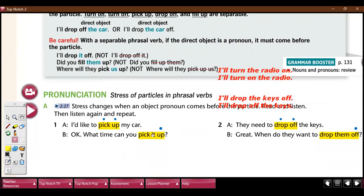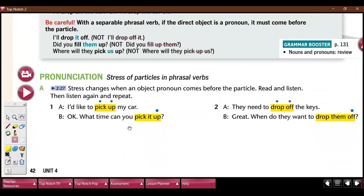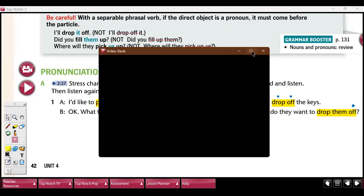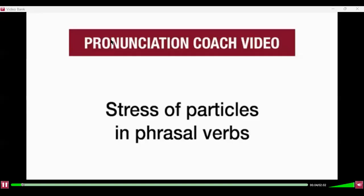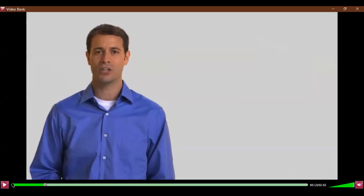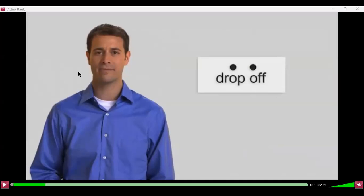Okay. And we're going to be checking the examples that we saw at the beginning related to the stress of particles in phrasal verbs. Let's see, we're going to watch the video. Stress of particles in phrasal verbs. We usually stress both the verb and the particle in a phrasal verb. One question, can you see the video? Yes. Okay, perfect. Thank you, guys.